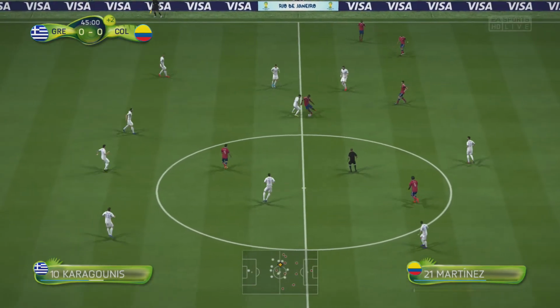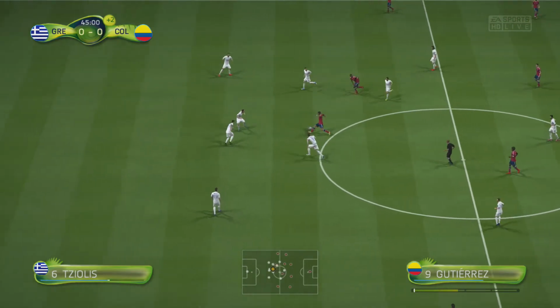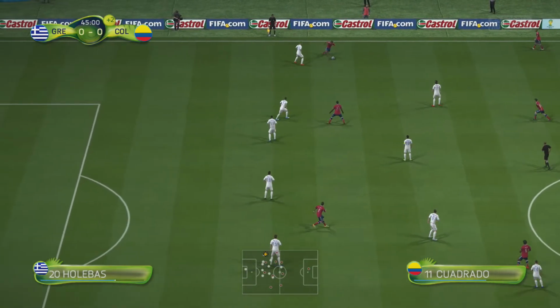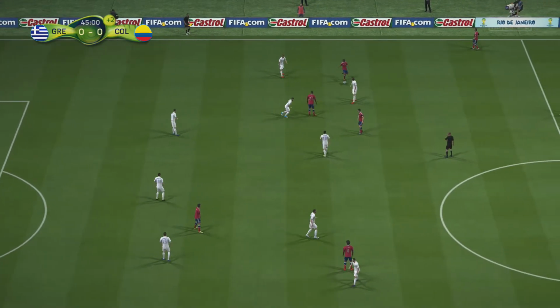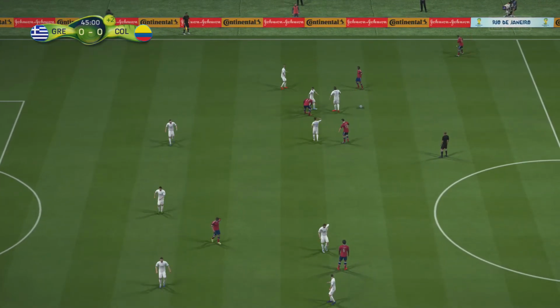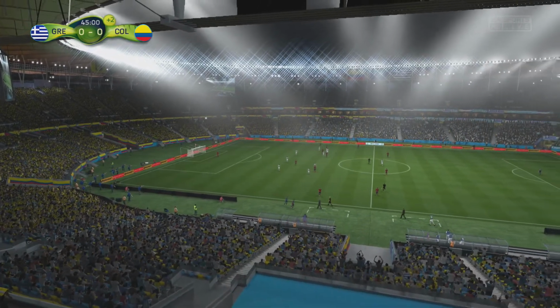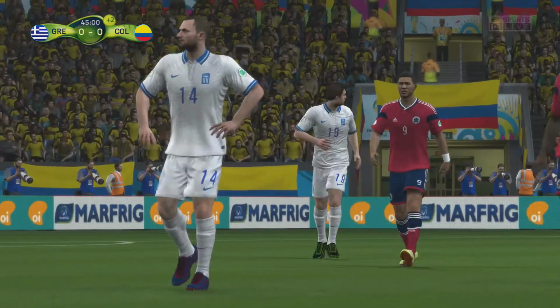And let's hope for better from the second half. Gutierrez here. Can he force one more chance for Colombia? The answer to that is a big fat no. Half time, 0-0. It needs to be a lot better in the second half, otherwise I might actually fall asleep.